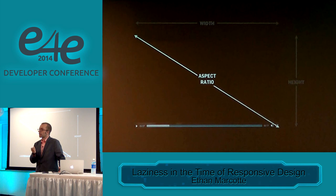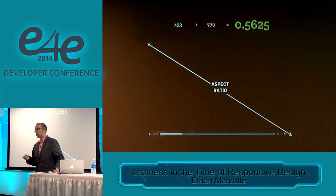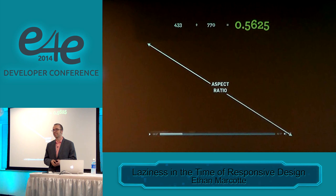Now, we can calculate that aspect ratio by taking the height of the video and dividing it against its width. And if we plug those pixels into the formula, we're left with an aspect ratio of about 56.25%. Or 16 by 9 in cinema terms, if there are any film geeks in the house. Anyone? Anyone, just me? Okay, all right, in the back, fantastic.